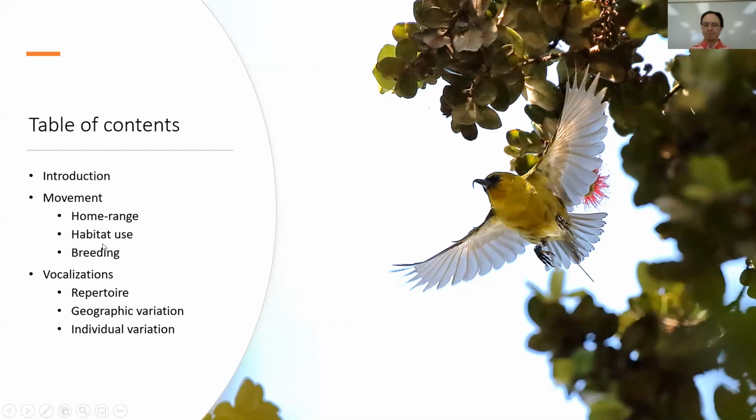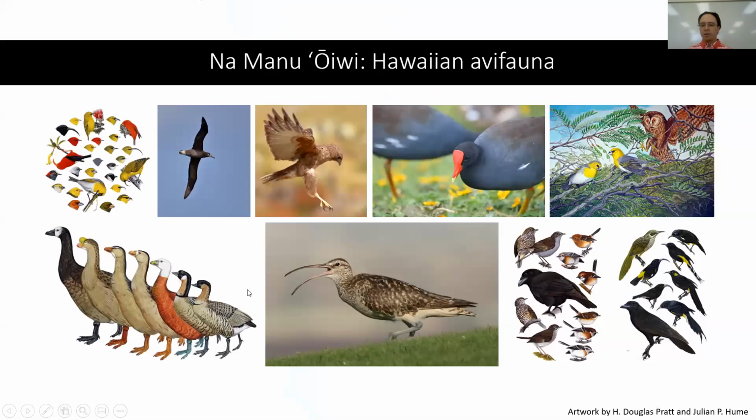So just to give a little bit of an introduction on the birds of Hawaiʻi, nā manu hoʻiwi. In the past, there was this really diverse community of native birds, everything from forest birds to seabirds to predatory birds, migratory birds, the whole gamut. We had hundreds of native species that were only found in these islands.